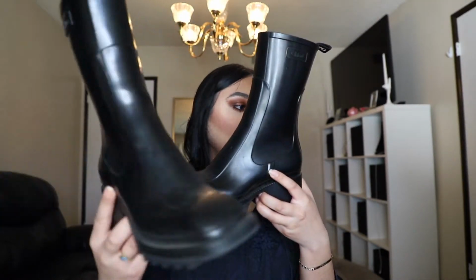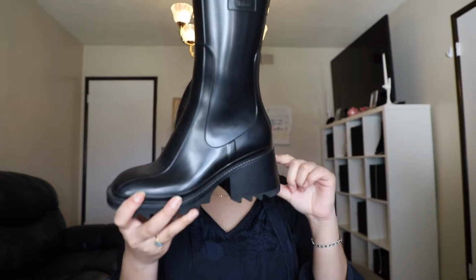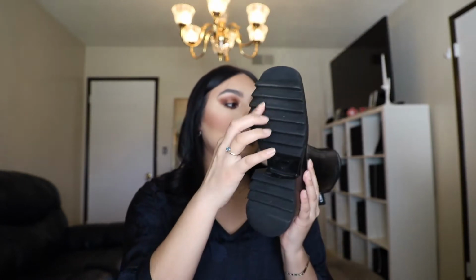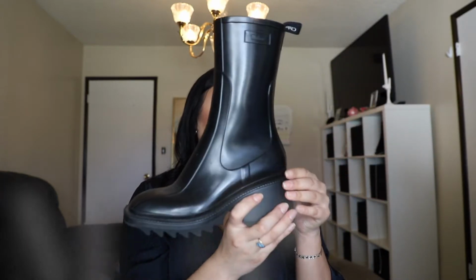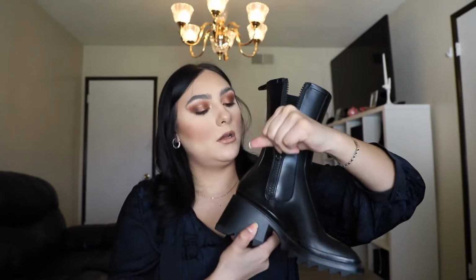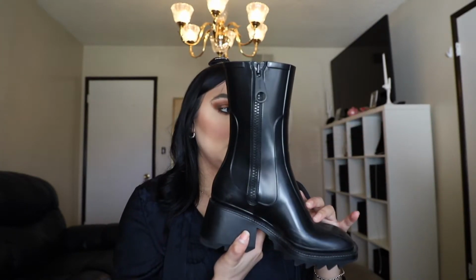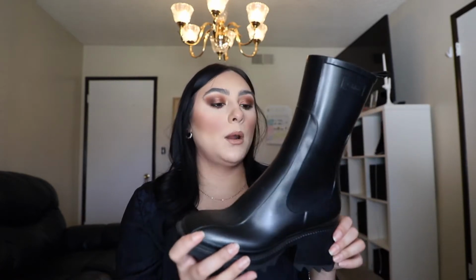They have a zipper. They have about a 3-inch, if not 3.5-inch heel, a very jagged sole, I wouldn't even know how to describe that. They're all made of rubber. They have this very durable zipper right here. Very simplistic branding. It says Chloe there, Chloe here, and then Chloe here. Like I said, all made out of rubber. They're a very narrow, sleek, slim fit.